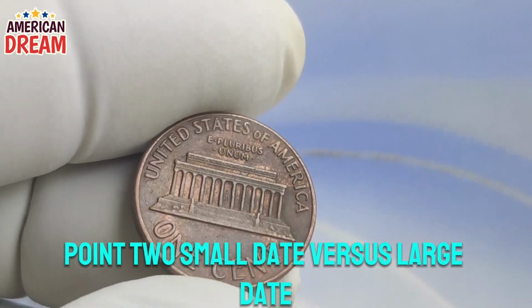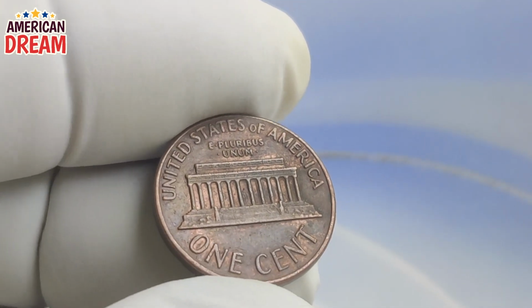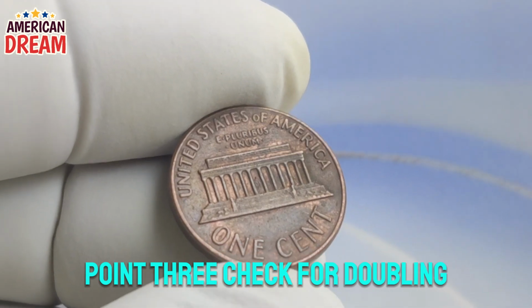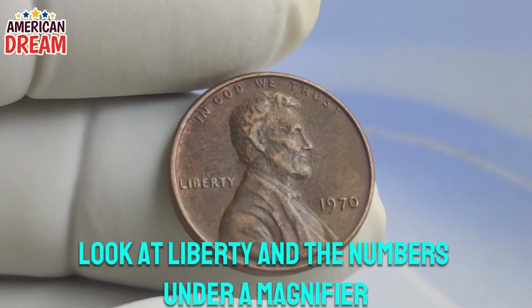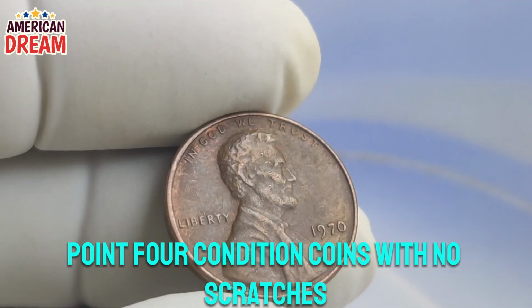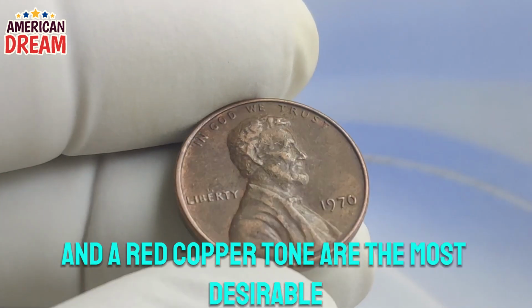As of now, the average collector's market value sits around 15 cents for common examples, but the moment you spot that rare variety, especially a small date S mint in pristine condition, the game changes entirely. Section 4. How to identify a valuable 1970 penny.